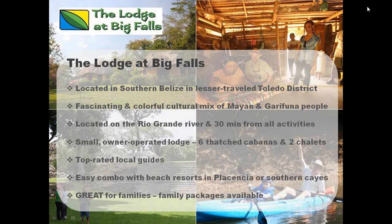The other great thing is, for Belize, there's a bit of an issue if you're up in the Cayo district or in different areas. Transfer times between activities can be a little bit long. The great thing about Toledo is all of the activities are within about 30 minutes of the lodge. So for families, this is ideal. For people who don't want to spend a lot of time on the road, it's great.